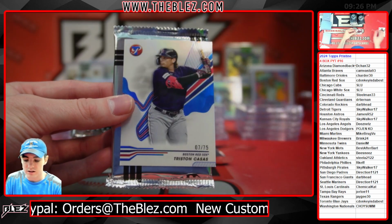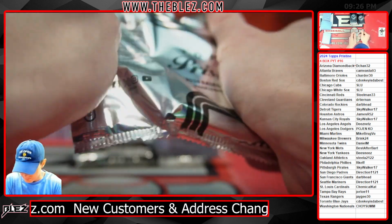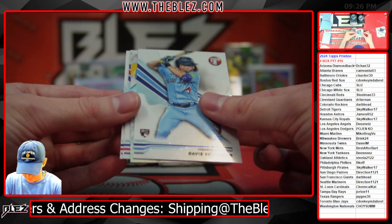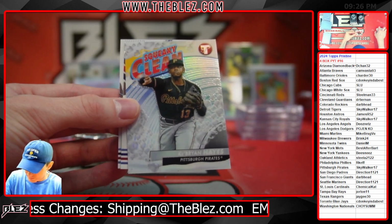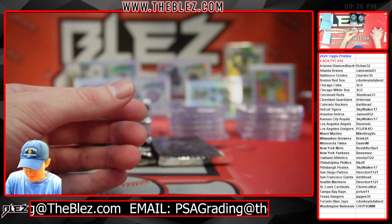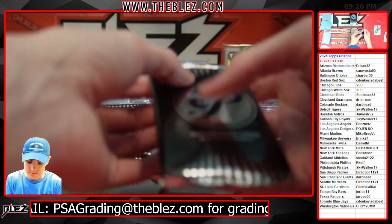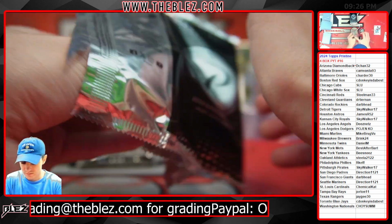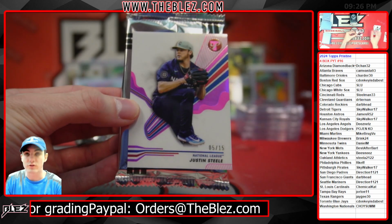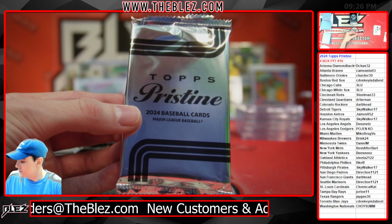McCutcheon here. Cassis out of 75 for the Red Sox to Donkey. Brian Hayes, squeaky clean. Rizzo, a pink of Justin Steele for the Cubs to Slew.